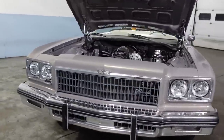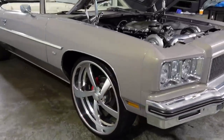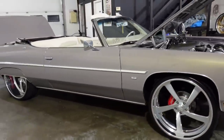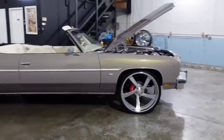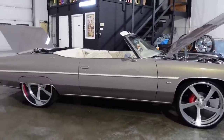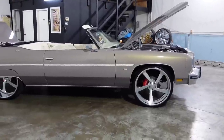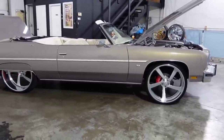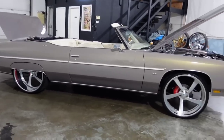So man, when you're building one, just go with your mind. Whatever your first mindset gives you, just go with it. Try it. You need to try it, man. Don't be scared to make that move. If you don't make it, you won't know. This car was built by me. Well, not physically by me, but it was put together with my mindset.